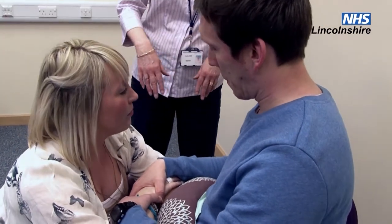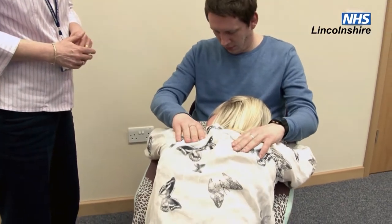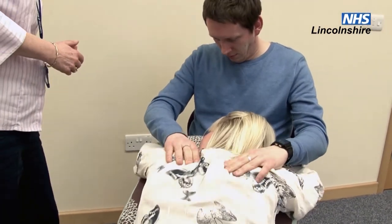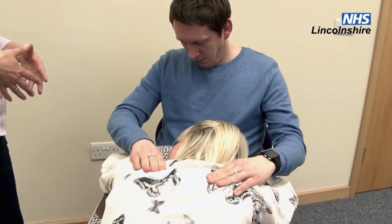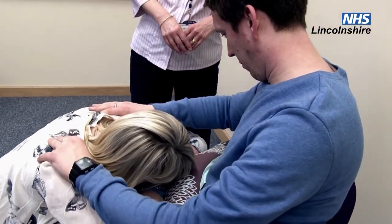The other thing you can do is you can pop your head down onto the pillow, okay, and then you can sort of sleep between the contractions, and Matt, you can just carry on and give her some nice gentle massage. Make sure you keep wiggling your hips, Kate, from side to side, because that will help with the backache and help get that baby into a nice position.